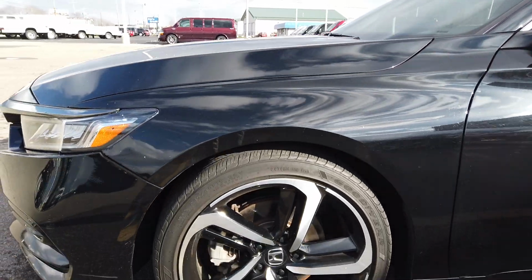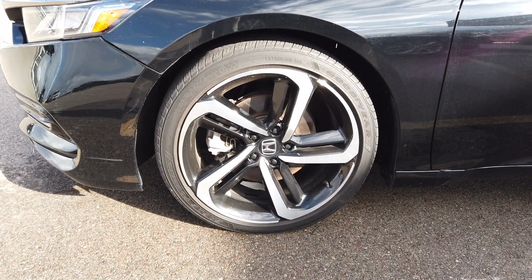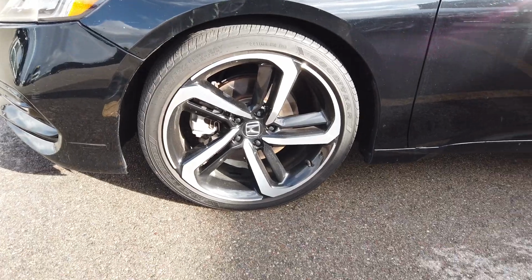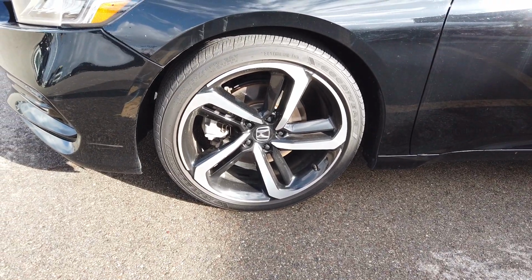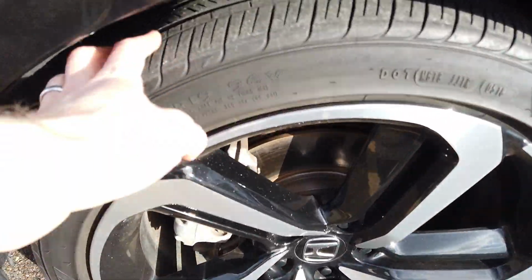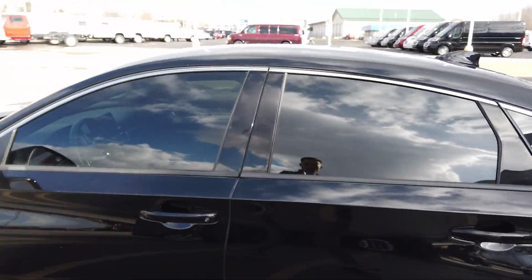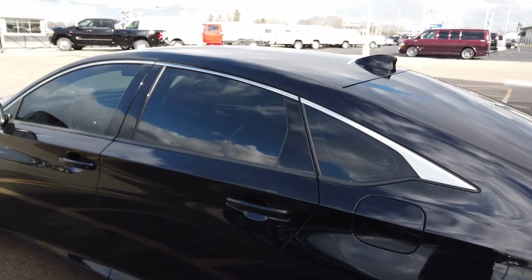It does have 19-inch machine alloy wheels that are painted as well. The black is painted on there. It does have Goodyear low-profile tires wrapped on them, and there's a good amount of tread left on those tires. Tinted windows on here. Really looks good with the black.